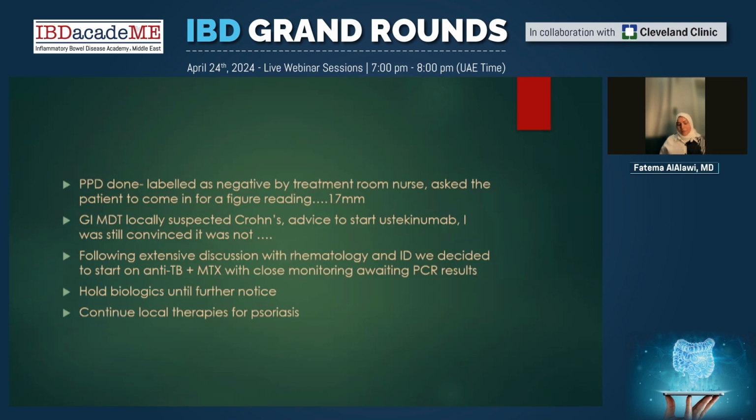We had the GI-MDT following that. The other consultants were suspecting Crohn's more than anything else, and they advised to start Stelara. Now, when you get that pain in the back of your neck and you cannot do something, even when everybody else says it's the right thing to do, you cannot do it because it feels wrong.